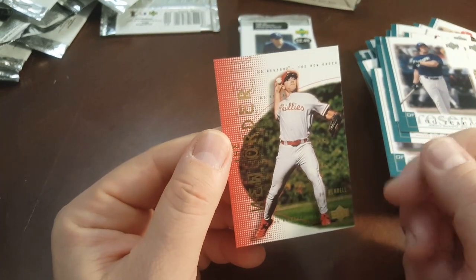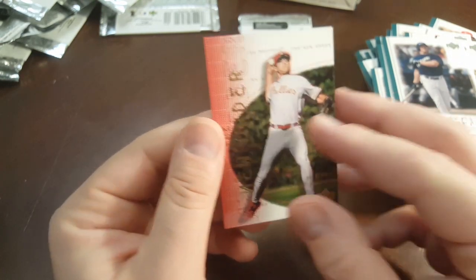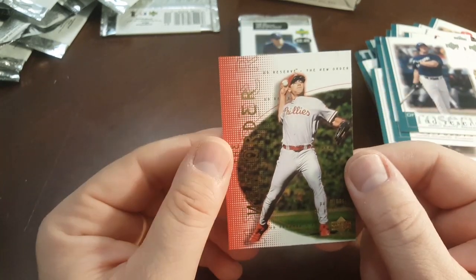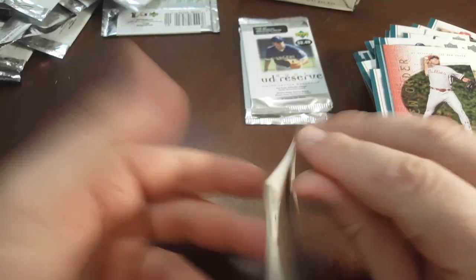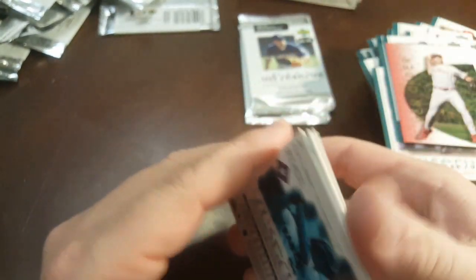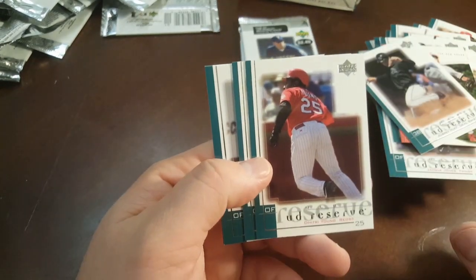Pat Burrell, New Order. Pat Burrell had a good minute in his career where he was doing real well. I don't know if that's a gold or if that's the way they all are. But I'll check out the odds after I'm done with this video and see if it's a parallel. It's not numbered, though, so. Yeah, I'm starting to think I'm definitely not getting that memorabilia card, guys, in here. So we're just going to have to eat this box.